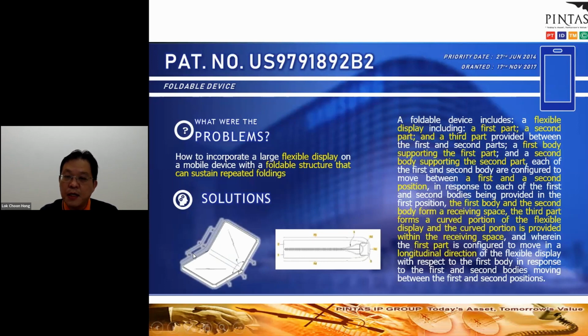The first part is supported by a first body, the second part is supported by a second body. So when the first body and second body are clamped together, it will leave behind, if you can follow my arrow, a space here, a receiving space, so that the flexible display will not fold sharply. It will become a curved portion and rest in this so-called receiving space. So when you fold and it rests like this, it wouldn't get creased easily and it wouldn't break, because it is never closed sharply.